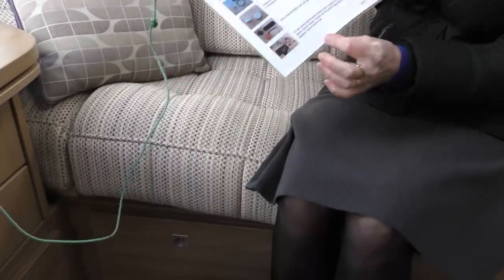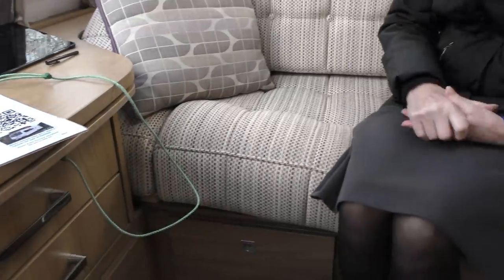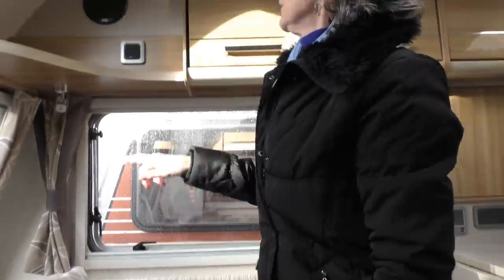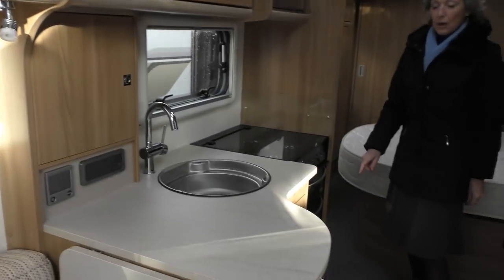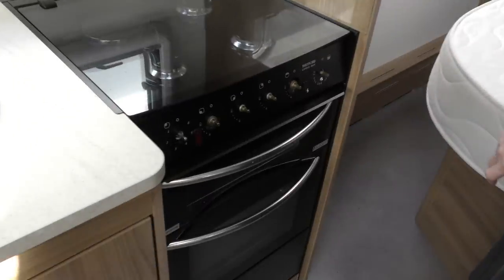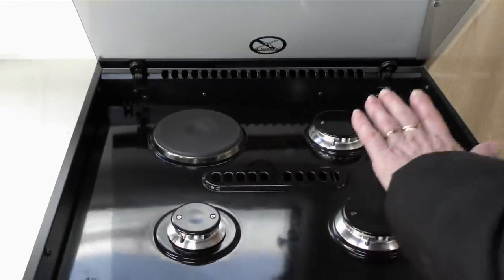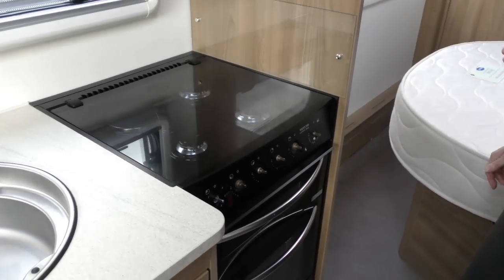We are now sat in the Bailey Unicorn Series 3 that this data sheet is to accompany with the information that we've been talking about. Remember, some of the equipment in this van has been removed for obvious reasons, and if you have a look here, you'll see there is a hole, and that's actually where the clock fits. Coming over towards the cooker, you'll notice all the knobs have been removed. Lifting the glass lid, that's where the shelf sits for your pans to sit on. All that information, remember, is on the data sheet.